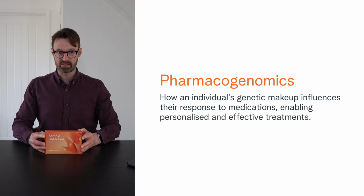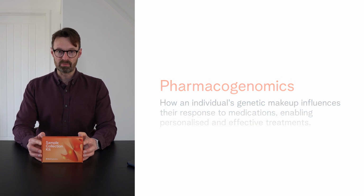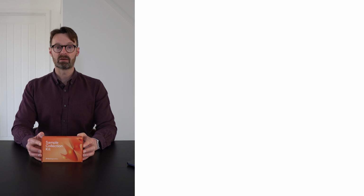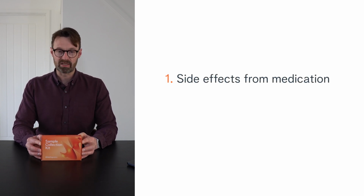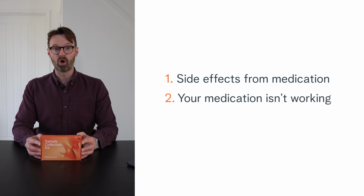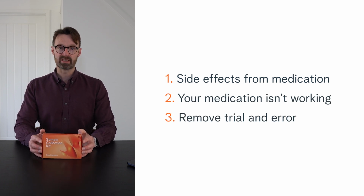So a pharmacogenomic test is a DNA test and you take it to see how your body responds to different medications. The report covers 115 different medications and you might be prescribed it if you're someone who has adverse drug reactions or bad side effects to certain medications. Perhaps you're not getting on with a particular medication, like it's just not working for you. Or maybe you just want to get it right first time.